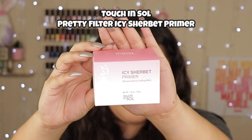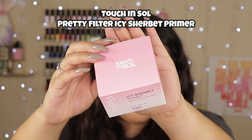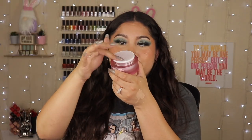This is a big jar. So this is an Icy Sherbet Primer, silicone-free and cooling effect. I wanna smell it because sherbet just reminds me of something very sweet, like ice cream. Ooh, so it has this lid on there. Oh, snap. Dang, what if it all fell out? What if it just all came out? So it's not moving.